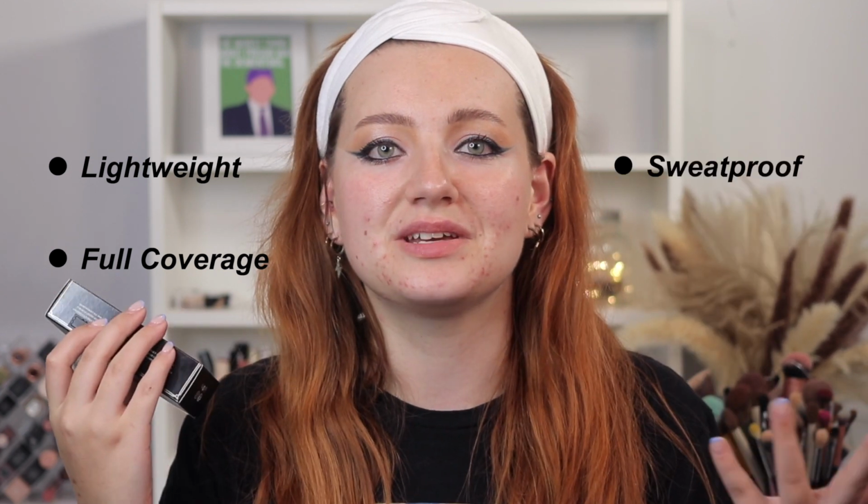It also claims to be sweat proof, transfer proof. The humidity in Australia right now, well, in Brisbane specifically, is ridiculous. It's 34 degrees, but the humidity is just insane. I'm just constantly sweating. So I'm really hoping that this could be the answer to my foundation prayers.